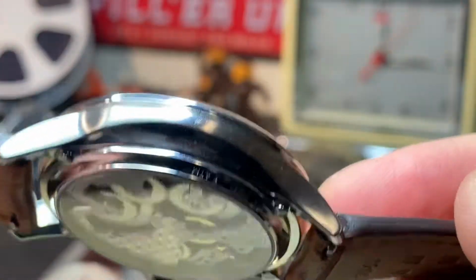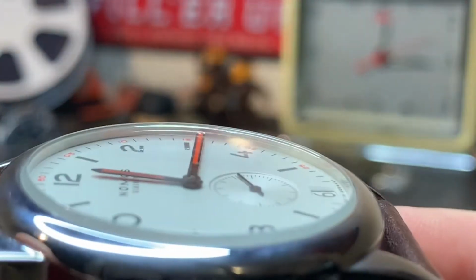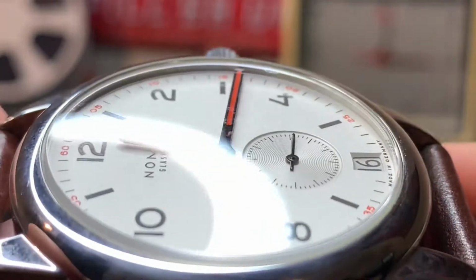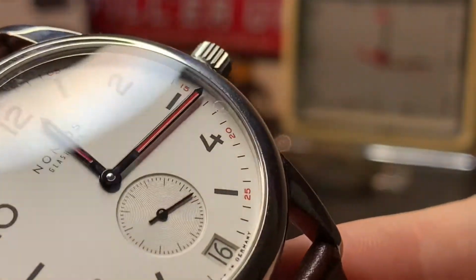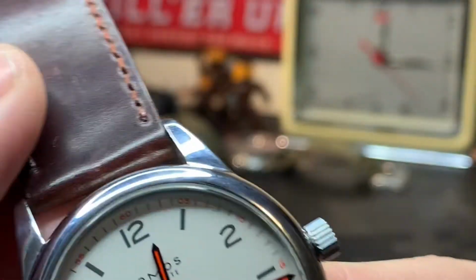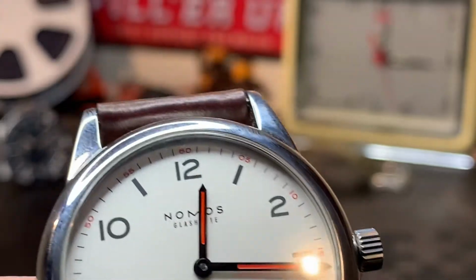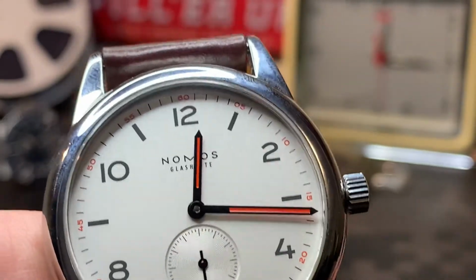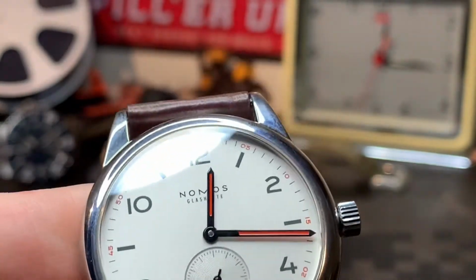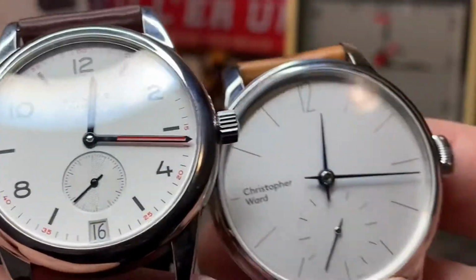So, let's take another look at the Nomos again, and take a look at the posts, and you'll see what I mean. The posts are nothing special here that are holding the hands, and the hands look like they're kind of painted black with an orange in the center there, which looks great. It gives a lot of pop. Very easy to read watch. Easier to read than the Christopher Ward, that's for sure. But the Christopher Ward isn't hard to read.